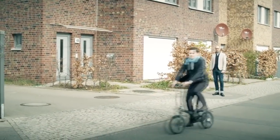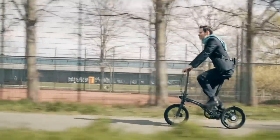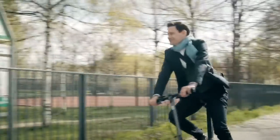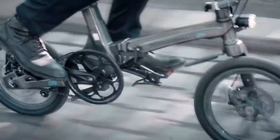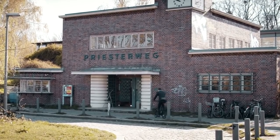We have asked ourselves, what do you actually need? A bike that only weighs 12.5 kilos is easy to carry, easy to store, and easy to ride. The One is not just another folding bike. It contains more than 20 patents, has a handmade magnesium alloy frame, and if you opt for the extra large battery, it reaches up to 60 kilometers.